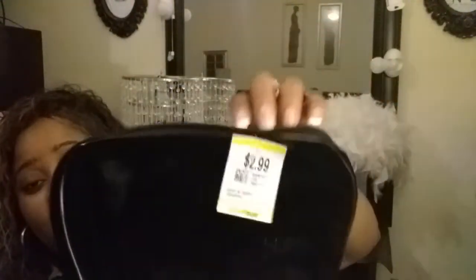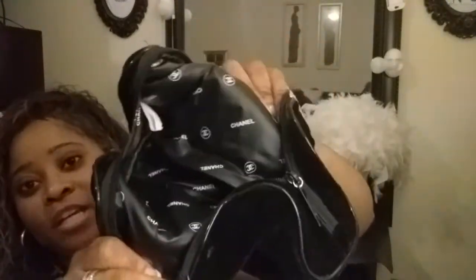The first item I want to show you that I thrifted is the Chanel makeup bag. It says Chanel perfumes, and I got it for $2.99 at my local thrift store. The inside of this is very pretty because it has the Chanel logo all around, and then it has the Chanel name perfume and the logo on the side. So nice.